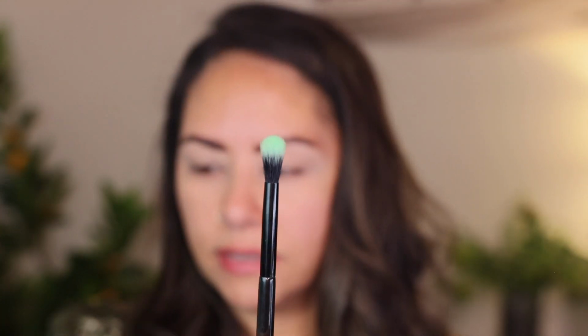So I'm a little nervous. I want it to work because I love it so much. One of my favorite shades in this palette. So let's start blending and see what we get. For this one, I'm using a fluffy brush, the Unearthly Cosmetics 8-7. It's like a domed, fluffy brush.